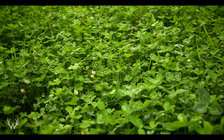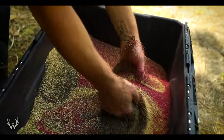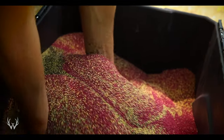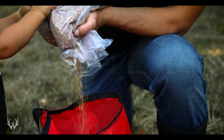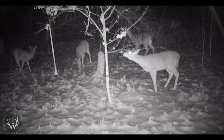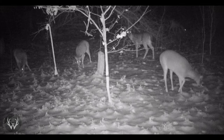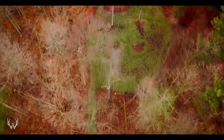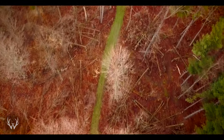And if you guys are planning on putting in a clover plot on your property, another thing that I would recommend doing is not planting a single type of clover within your plot, but instead plant a variety of clovers. And there's a few reasons why you want to be planting a variety of clover within your clover plot. One, deer love diversity, so make your food plot more attractive and give them what they want. Different types of clover perform better in different environments. For example, some clovers are more drought tolerant, while other clovers perform better in wetter soil. Planting a variety of clover not only gives the deer what they want, but it also gives your food plot a better chance at success.